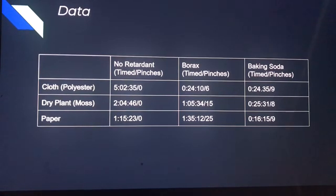And I mean, it was pretty crazy because I thought that it would take a lot longer, be close to the borax, because the first one was so close, 6, 9, and 24, 24. I was expecting the same thing to be around 1 minute, but it only took 25 seconds, probably because of how condensed it was. And more places can go on the fire because it's not crystallized. Then for the paper, it only took 16 seconds and 9 pinches. So at that point, I was like, well, I guess my hypothesis was right in the end.